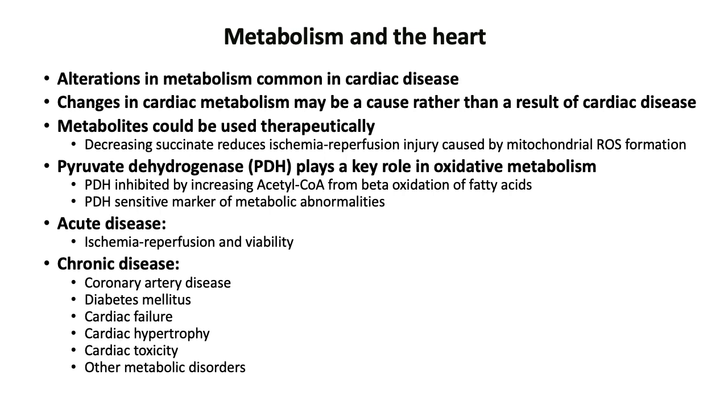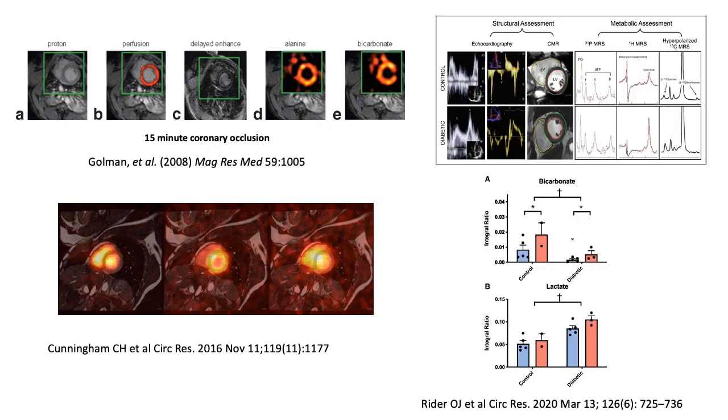For example, ischemia reperfusion and cardiac viability are responsible for metabolic changes. And in chronic disease, it may have applications in coronary heart disease, diabetes, cardiac failure, cardiac hypertrophy, cardiac toxicity secondary to therapies, or other metabolic disorders. And these are three examples of applying hyperpolarized carbon-13 MRI to cardiac disease.